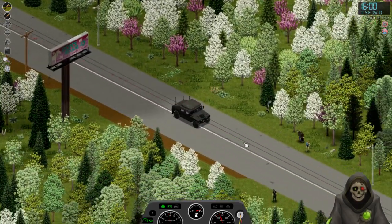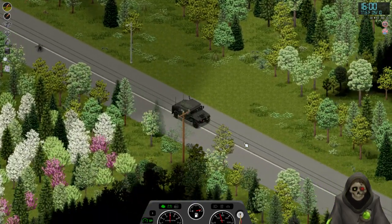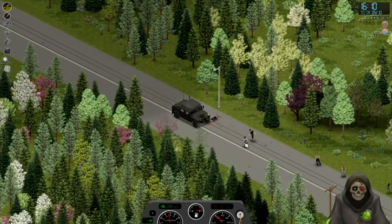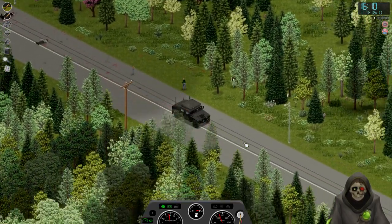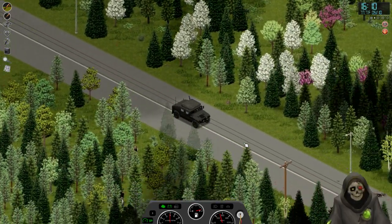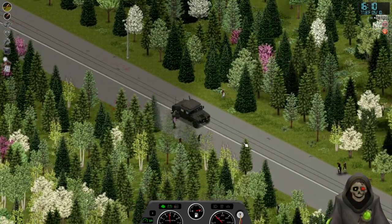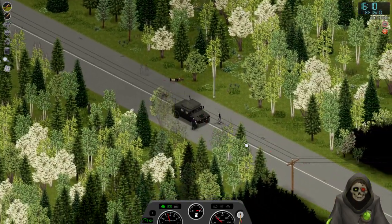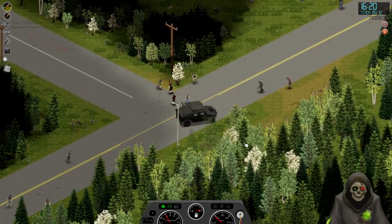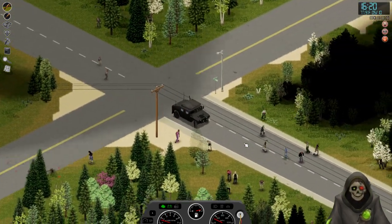Let's kill him, why not? Screw it. Just one zombie, right? Soon enough, we'll be able to do armored doors and reinforce it and stuff. And oh, I didn't even see that zombie there. The tree was in the way. And pick up some more. Shit. We're gonna go north. And we're gonna go this way.